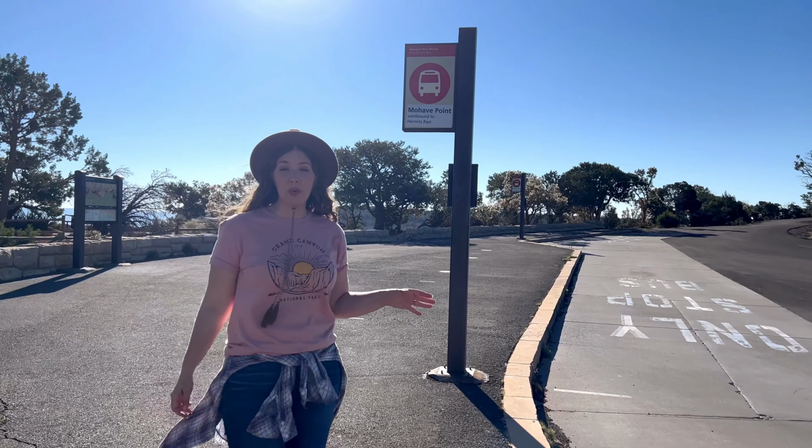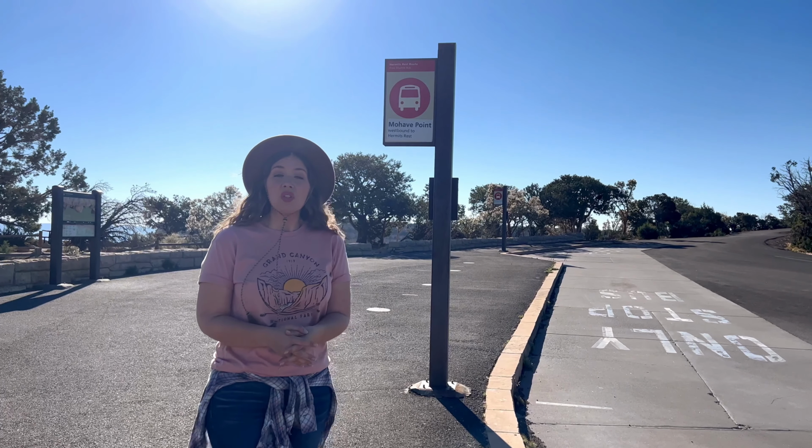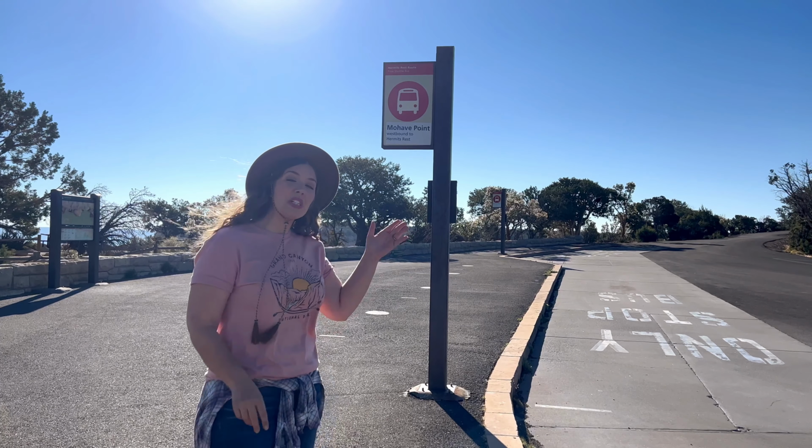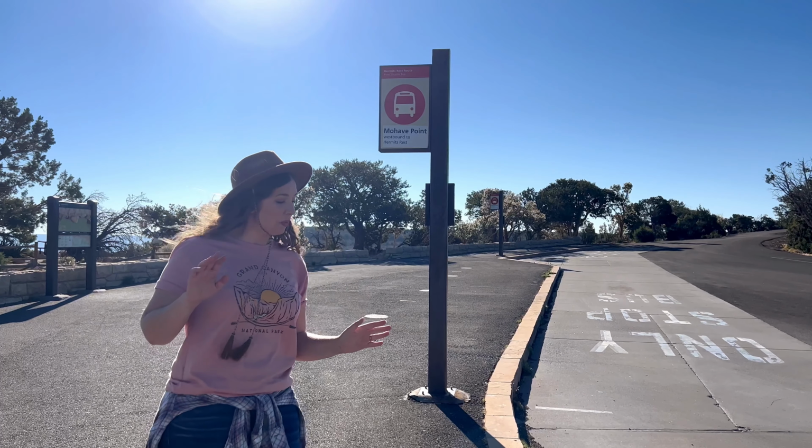Unless you're visiting in the winter months, private vehicles are not permitted on Hermits Road, so you'll either have to hike, bike, or take the free NPS Shuttle Service trips here from spring through fall.